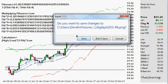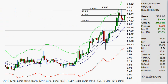So now let's go on to the quarter-year time frame, which I've got a few of those numbers on the screen here, because again, I could just tell you the two significant Fibonacci levels are 18, 16, and 9 3/4. And 18, all the way down to 18, yeah, 18, because I have this low here of 355, and I have this high of 49.81.